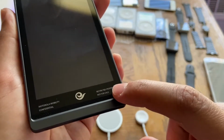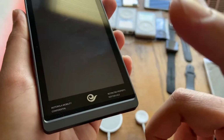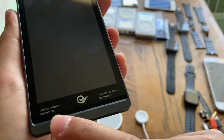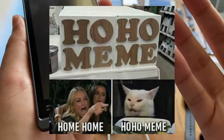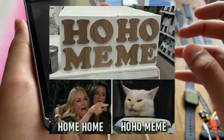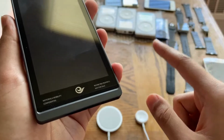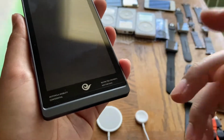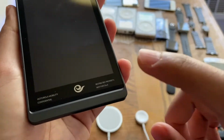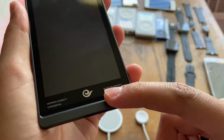Motorola Mobility restricted property, confidential, not for sale. Or is it Motorola Mobility, confidential, restricted property, not for sale? It's kind of like that meme where the lady's pointing at the cat and they're trying to figure out a bunch of words written in a disorderly fashion. You've seen the meme. So is it Motorola Mobility, confidential, restricted property, not for sale? Motorola Mobility, restricted property, confidential, not for sale?